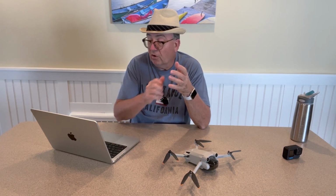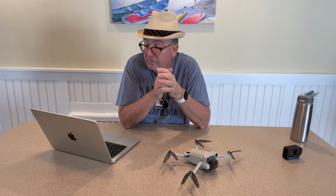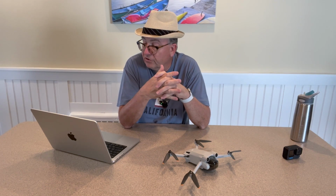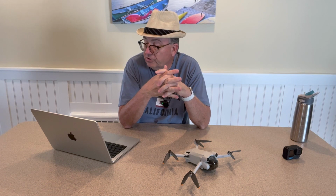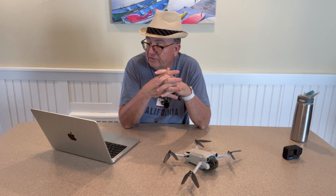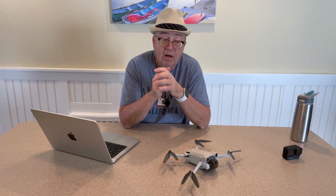So also, the Action 3 features quick charging, and it has a PD 3.0 fast charging protocol, which means you can charge the battery from 0 to 80 in as little as 18 minutes, and 0 to 100 in 50 minutes. So this is a first for an action camera, a fast charger.